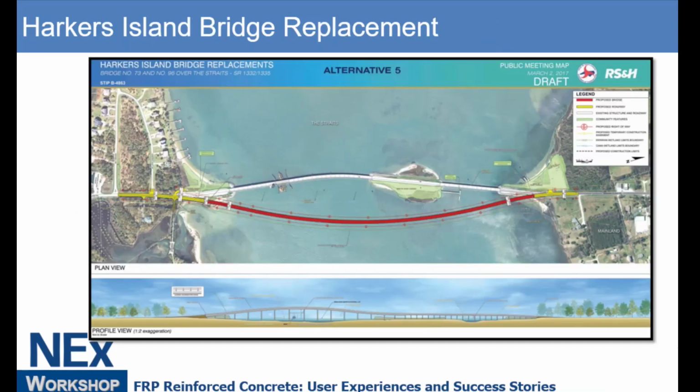The NCDOT engaged the local community significantly in the design of this bridge replacement. You can see here this was one of many alternatives that were presented. Here's the existing bridge alignment. In red, you see the new bridge alignment. The navigational swing span is replaced by a high-rise bridge portion with a navigation span over there.